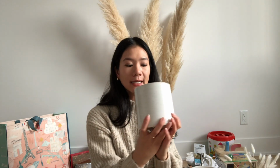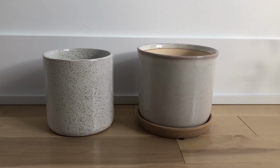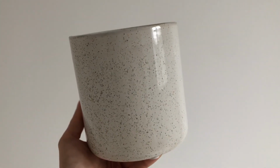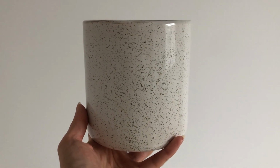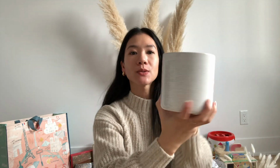I found this little guy. This is a fairly small pot. I think it's the smallest one among all the other ones that I purchased, but I thought it was really cute with the little speckles. So maybe I'll just use it as an accent piece to a room, maybe store things in it, or if I find a small succulent, I'll definitely put it in here. And this was only $8.